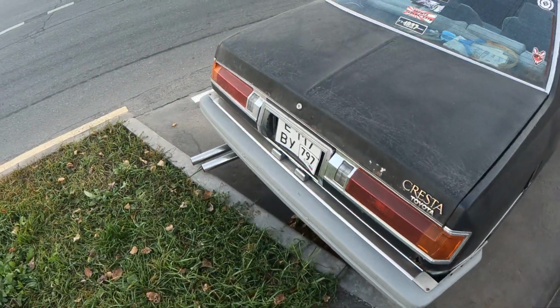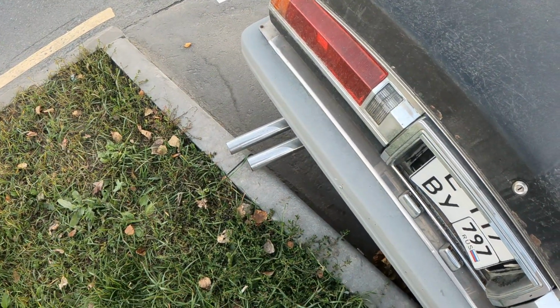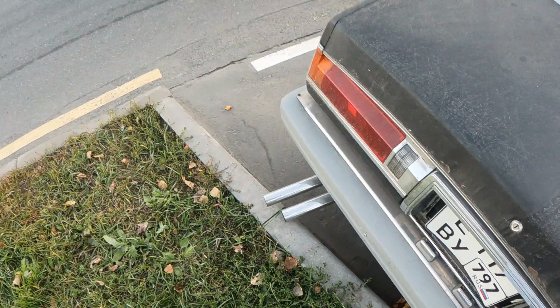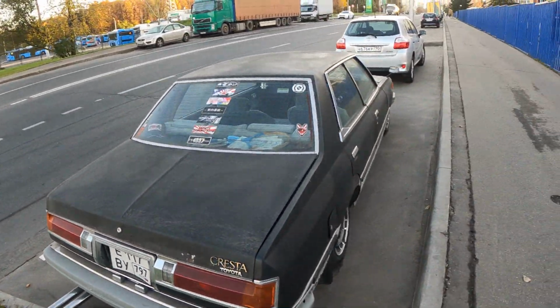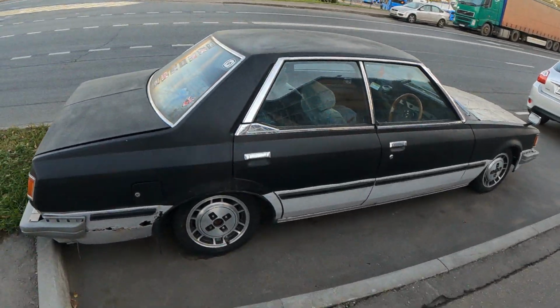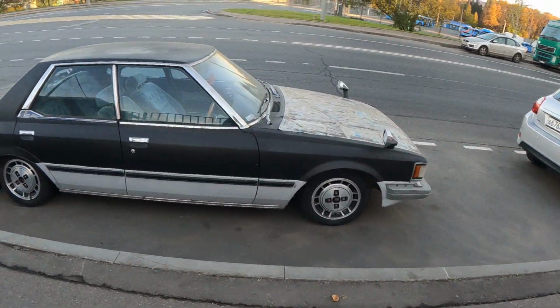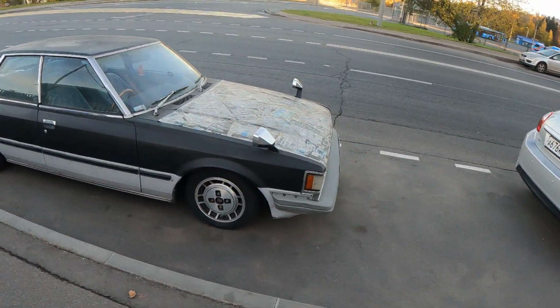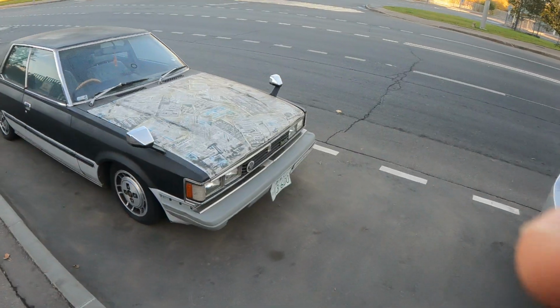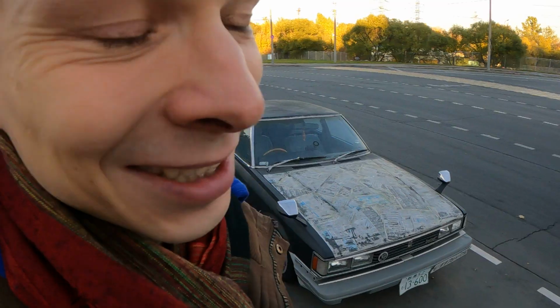Look at the big pipe at the back. It's even bigger than the back bumper. The number plates are telling me that it was just recently bought, maybe a year ago. It's not older. So, whoa! All right. Don't know anything about this car.